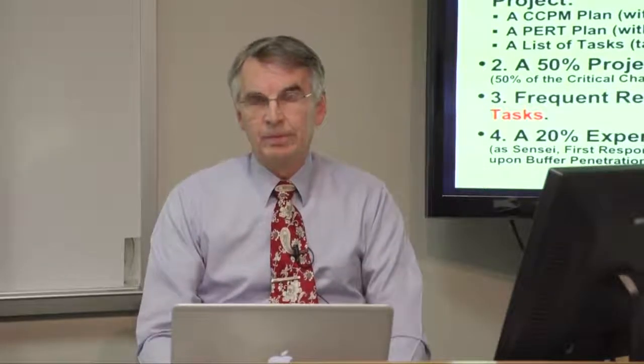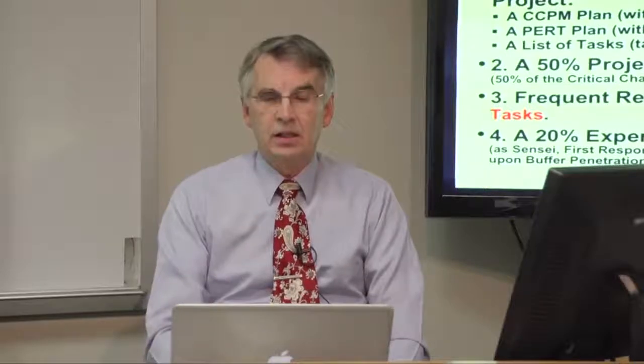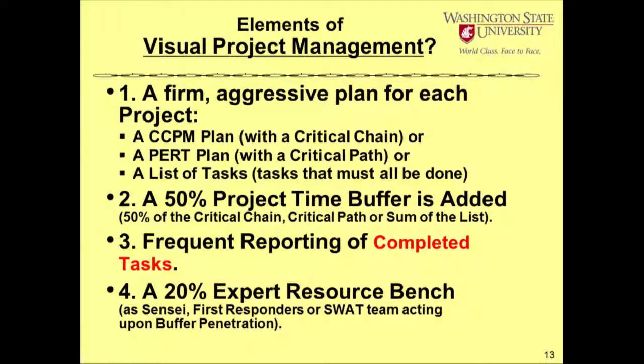That's simple. The fourth category here says we need to have some expert resource backup. I call it an expert resource bench. And 20% seems to be about right for many of the research elements that I've done.